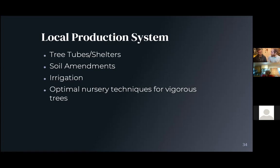Maybe you want to talk about the nursery techniques. Sure. We're also experimenting with different techniques of growing the trees, but ultimately our goal is, how do we get trees going really vigorously so that when they're ready to sell, they're kind of off to a good start. And so we're growing some in pots, we're growing some in the ground, and we're growing some in these things called air prune beds.